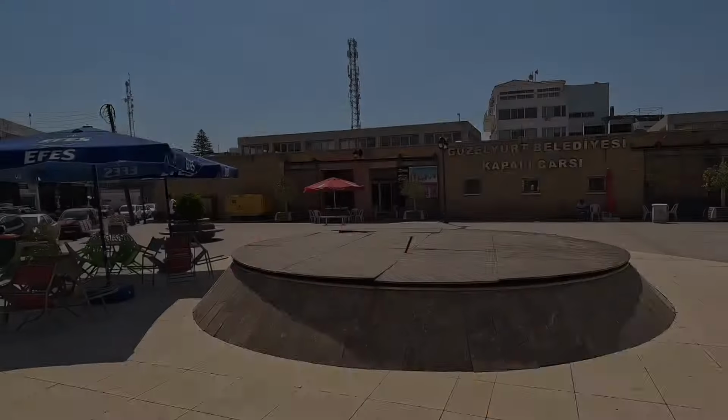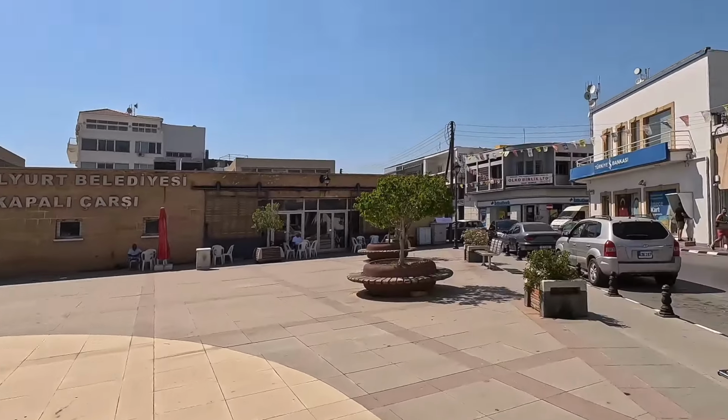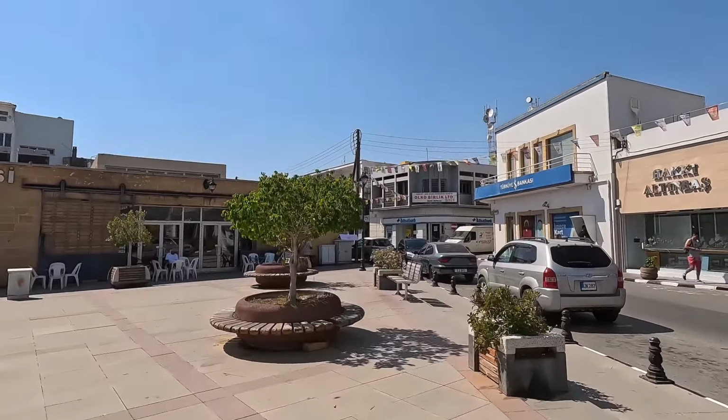Hello, we're in Güzelyurt and we're going to have a good look around the town centre, so come and join us. Starting off with the local administrative offices, and we'll walk down here now into the town centre and have a good look around.